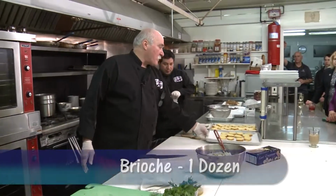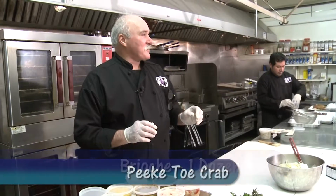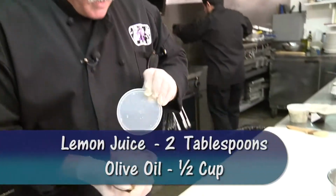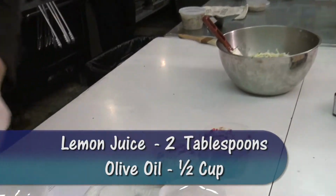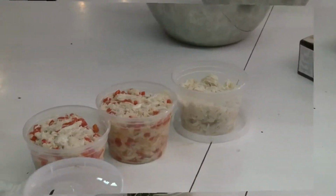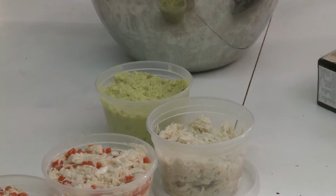I was going to use Parker House rolls, but I ended up getting brioche instead. Peeke toe is the hardest crab in the world to pick. If you go to L.L.Bean, there's a little place on the right-hand side just before you get there, and that's all they pick. I have it mixed up here with just a little bit of lemon juice and a little bit of olive oil. And then I made some avocado concassé. I made it up in advance. The recipe is fairly simple.